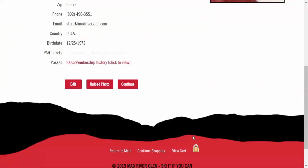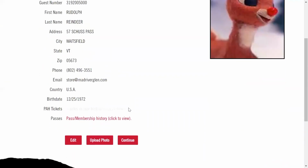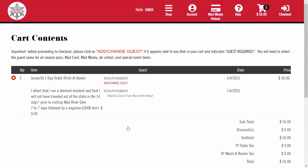Just like the initial login process, it's going to take me to the customer contact page. You can look through here, make sure all those details are correct. Then we can click continue. We're taken back to the cart, and next to the ticket and the attestation, we can see the customer name, and we'll know that that's set.